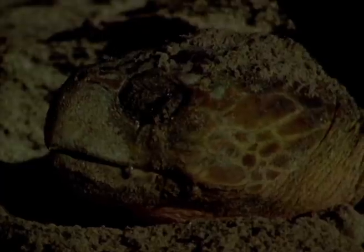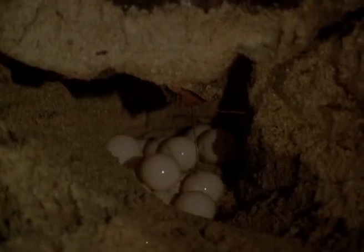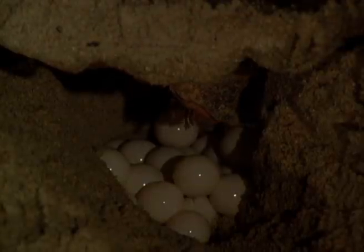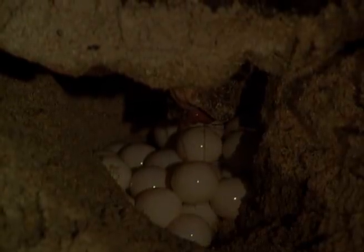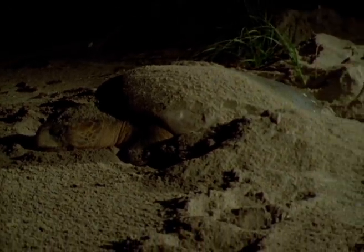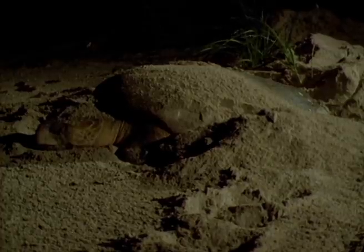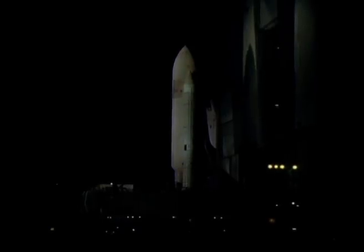It's a 120-kilo loggerhead turtle. The loggerhead turtle comes out of the ocean to lay her eggs in a pit, which she excavates above the high tide mark. She carefully covers her eggs. Turtles were nesting in this way 200 million years before the space age.